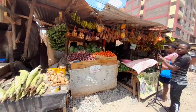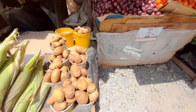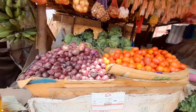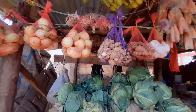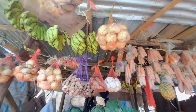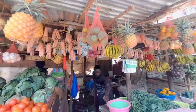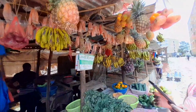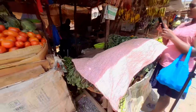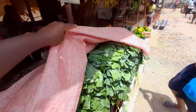So guys, this is the place where we'll be selling today, and we have maize. This is sweet corn. We have Irish potatoes, onions, tomatoes, cabbage over there, more white onions, ginger, green bananas, carrots, pineapples, lemon, pili pili, more bananas over there, and we have veggies. He has spinach and sukuma wiki. Let me show you sukuma wiki here. This is how it looks.